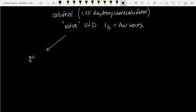We're going to target the gut, and here this is going to allow us to increase calcium absorption from the food that we eat. This is why a lot of times if you're trying to supplement with calcium, it will say calcium plus vitamin D, because in order to get calcium into the body, vitamin D is required.